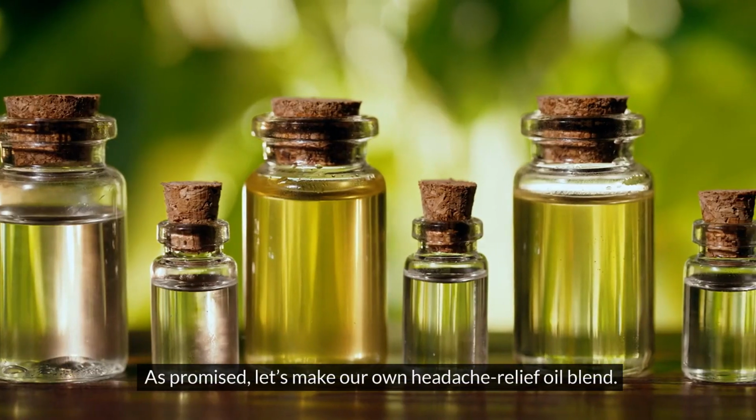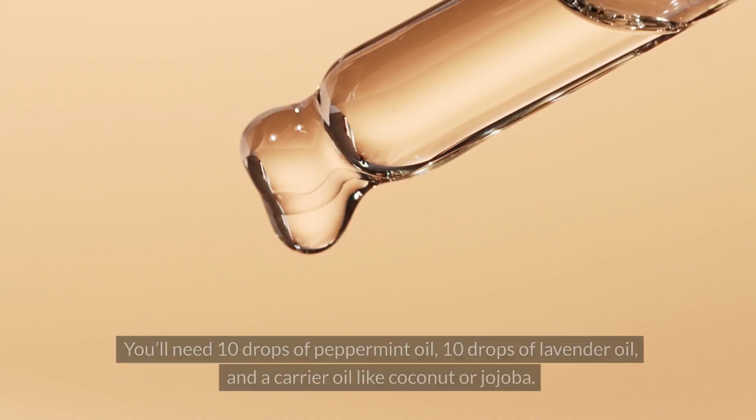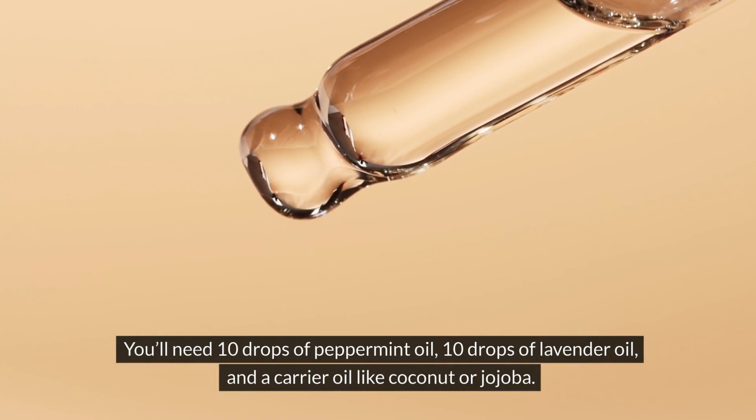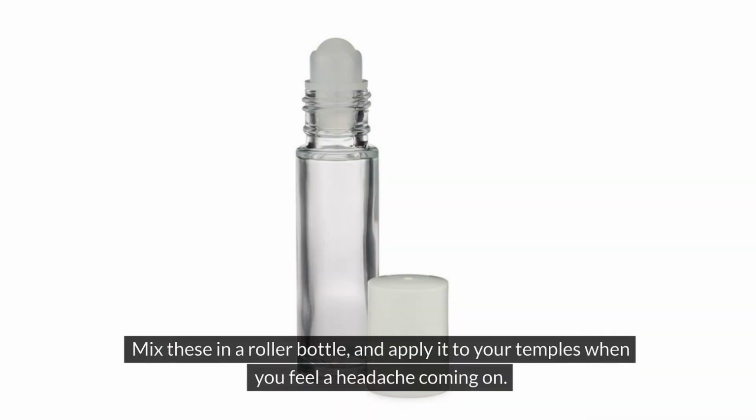As promised, let's make our own headache relief oil blend. You'll need 10 drops of peppermint oil, 10 drops of lavender oil, and a carrier oil like coconut or jojoba. Mix these in a roller bottle and apply it to your temples when you feel a headache coming on.